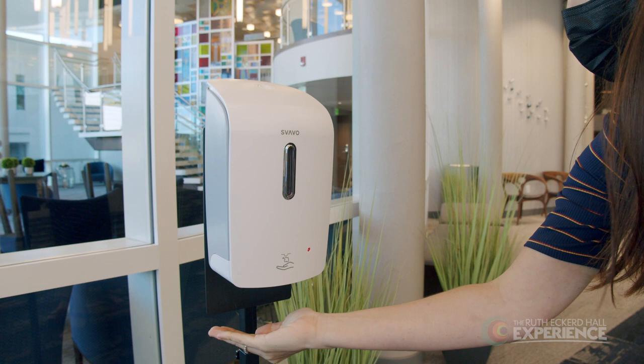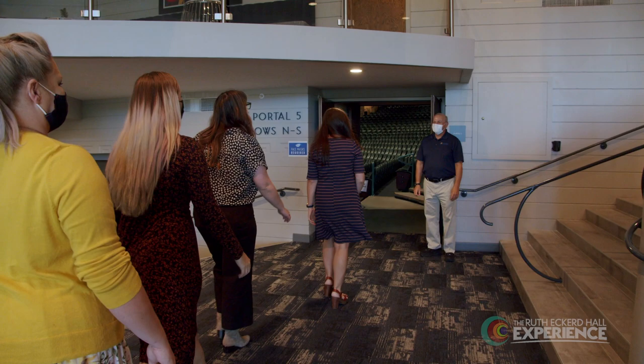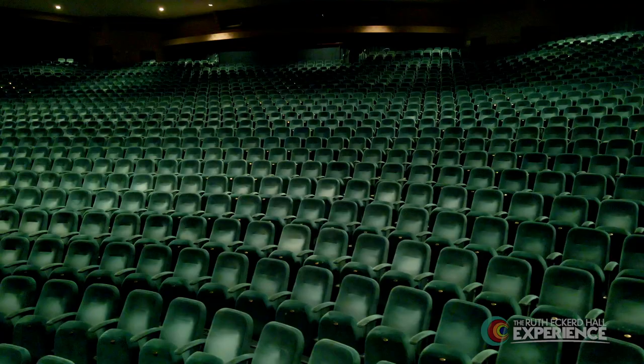You'll find hand sanitizer stations conveniently located throughout the facility. And for your comfort, theater seating will be available as soon as the lobby opens. We're currently limiting capacity to 50%, so you'll have the extra elbow room. And you may even notice how fresh the air is.